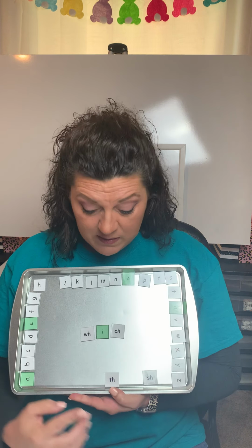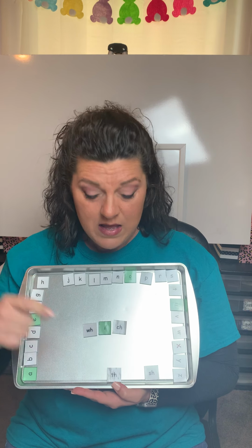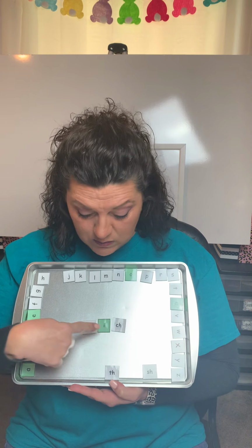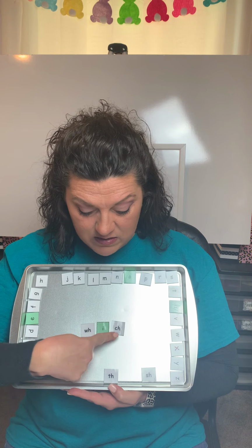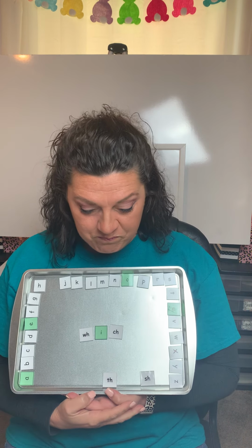It has 5 letters, right? But only 3 phonemes. Why? We have only 3 phonemes because we have a consonant team of 2 letters here that makes only 1 sound. Then I. And we have another consonant team, don't we, that says ch. So this is a sound, this is a sound, and this is a sound. We actually have 5 letters, don't we?